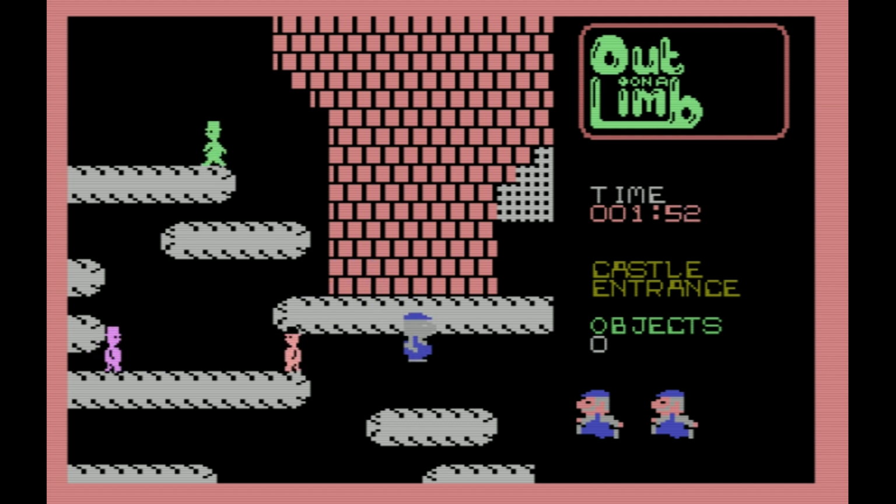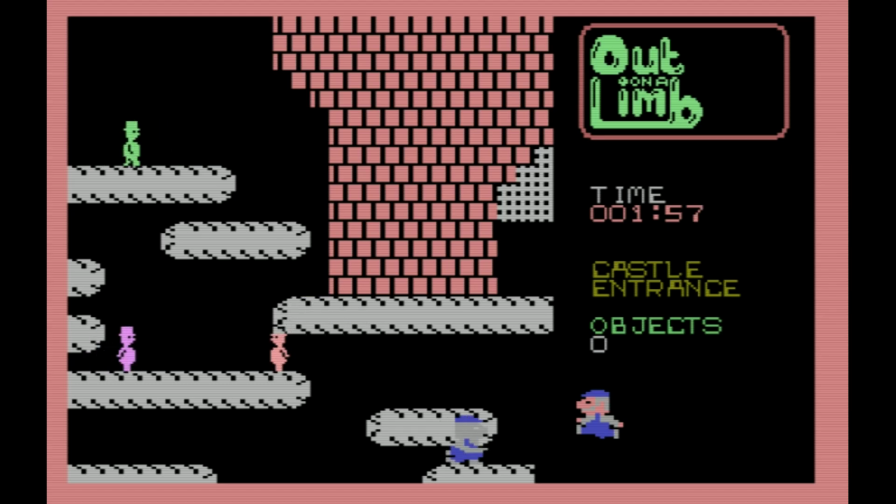But graphically, yeah, it's not too bad. It's a bit blocky, I suppose, but it's quite indicative of what some of the games look like on the Commodore 16 plus 4, even the Commodore 64 at this point. And yeah, I can't really fault it. I can't praise it and say it's the best platformer game on the face of the planet.